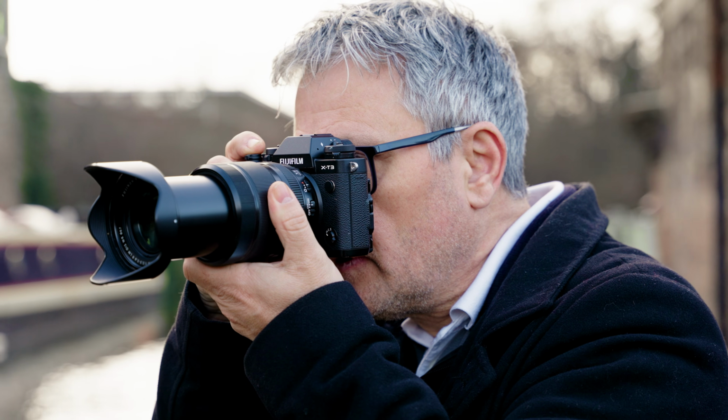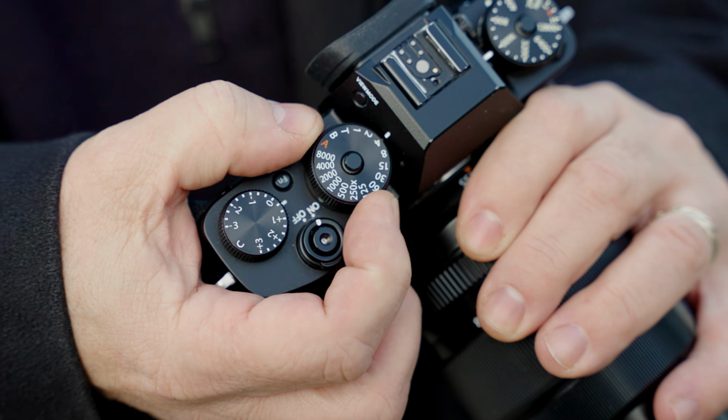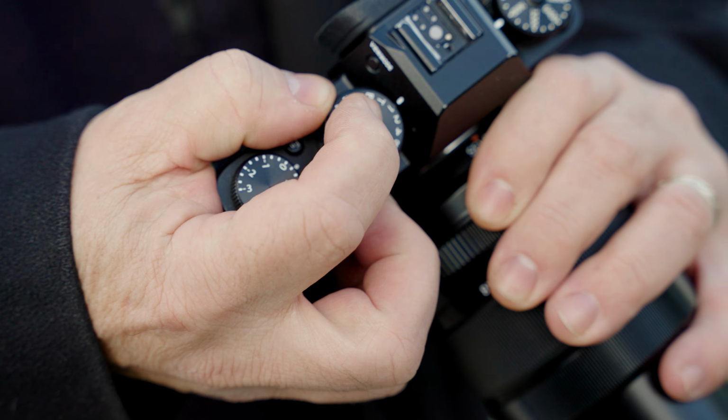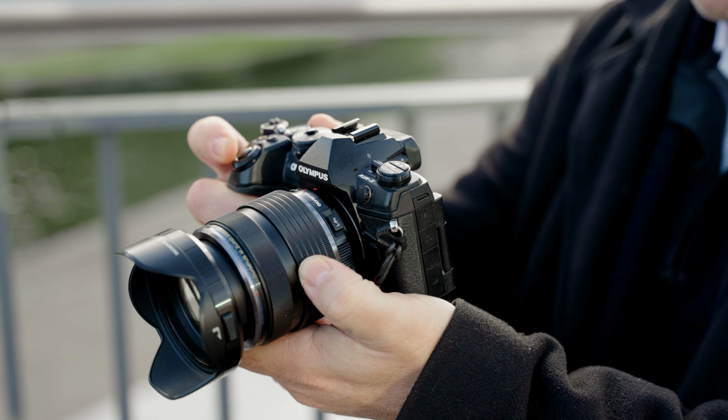I think I've got a real soft spot for the Fuji X-T3. As I said, I took that camera with me around the South Pacific, and I love it. It's small, it's great, it's beautiful, pictures are great, it's lovely to use. So that might be my pick. But obviously the D800 and the Olympus also have a lot of charm as well.